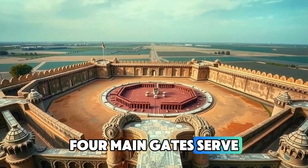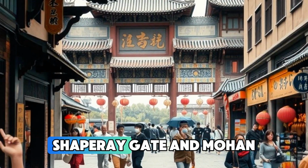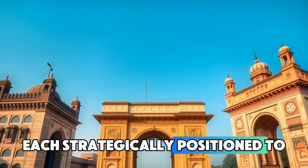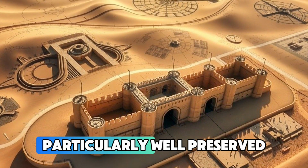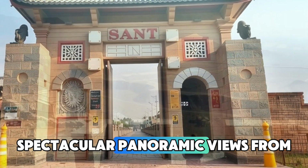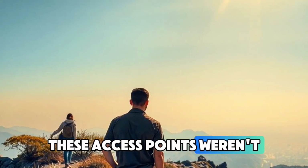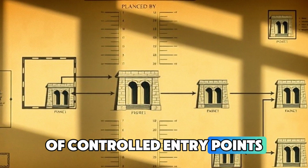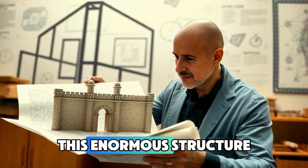4 main gates serve as the fort's control points: San Gate, Amri Gate, Shah Pere Gate, and Mohan Gate, each strategically positioned to regulate access to the interior. The San Gate remains particularly well preserved, offering visitors who make the journey spectacular panoramic views from its elevated position. These access points weren't randomly placed, but formed a carefully considered system of controlled entry points around the fort's massive perimeter. But who actually built this enormous structure?